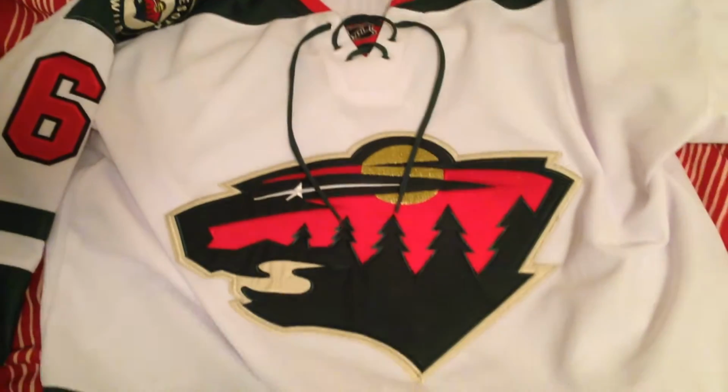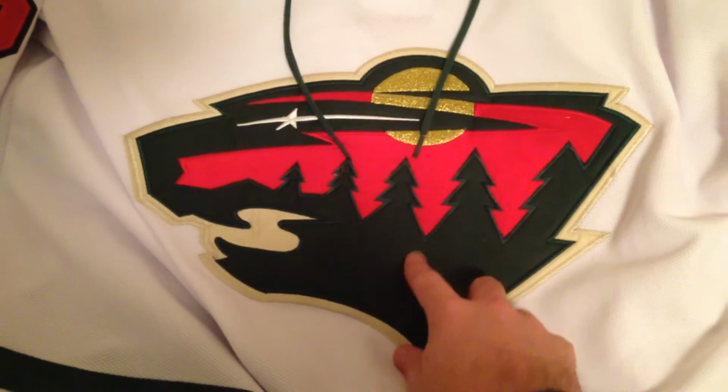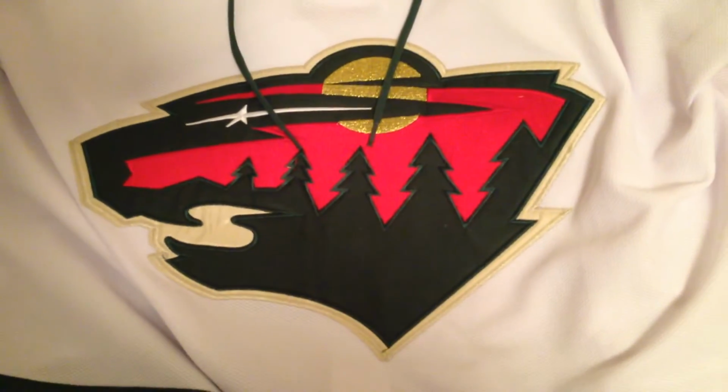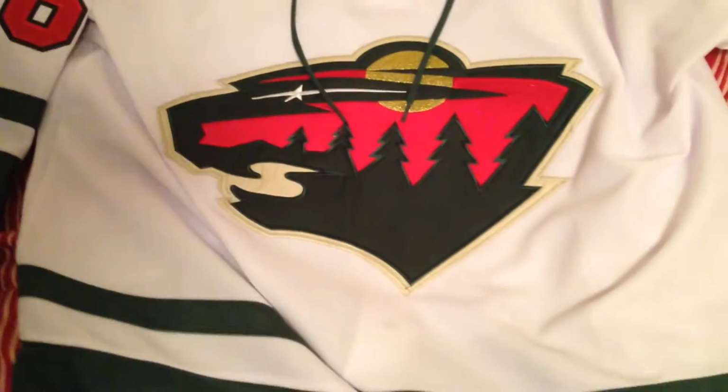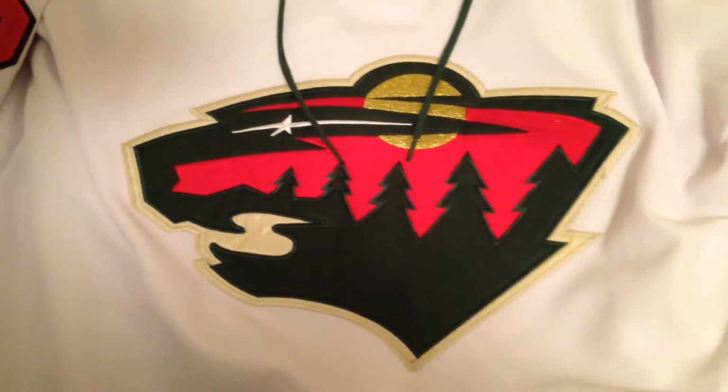Then moving back to the front of the sweater, as you can see, for the logo on the chest, it still is that primary bear head logo with all the trees and all that stuff. So I really appreciate that they kept this primary logo that I think is, in my opinion, the best in all the NHL. So nothing has changed there. And as you can see on the bottom here, on these new away white sweaters, they've done away with this multicoloring here and instead have various stripes of green and white. And then they did the same thing here on the sleeves. So there you have it.